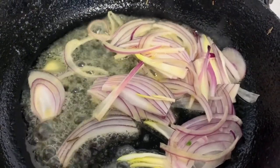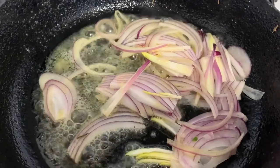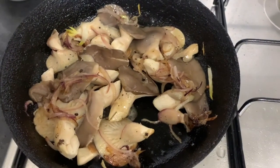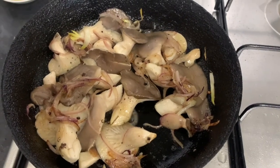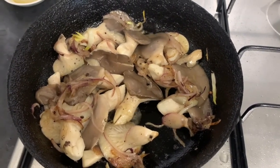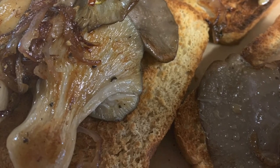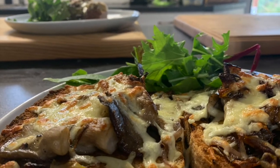I'm going to fry some red onion and some butter. We have mushrooms in there. And serve them up on some homemade toasted bread. Bit of cheese on top and whack them under the grill.